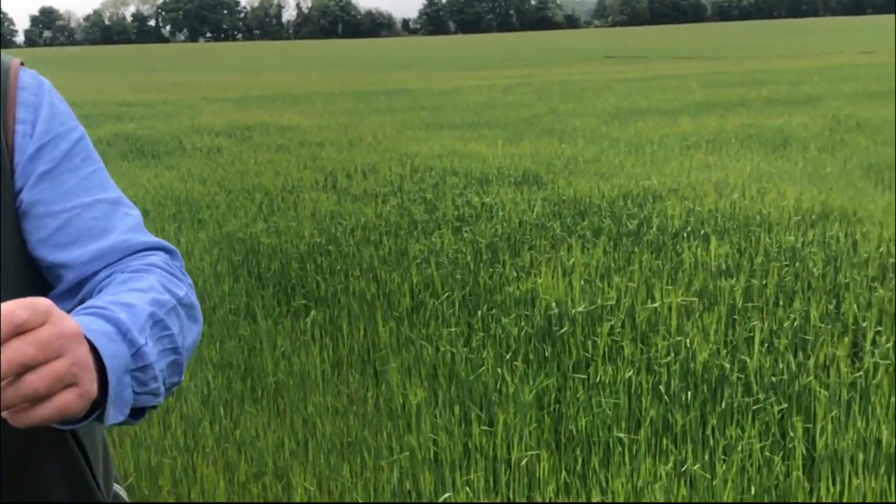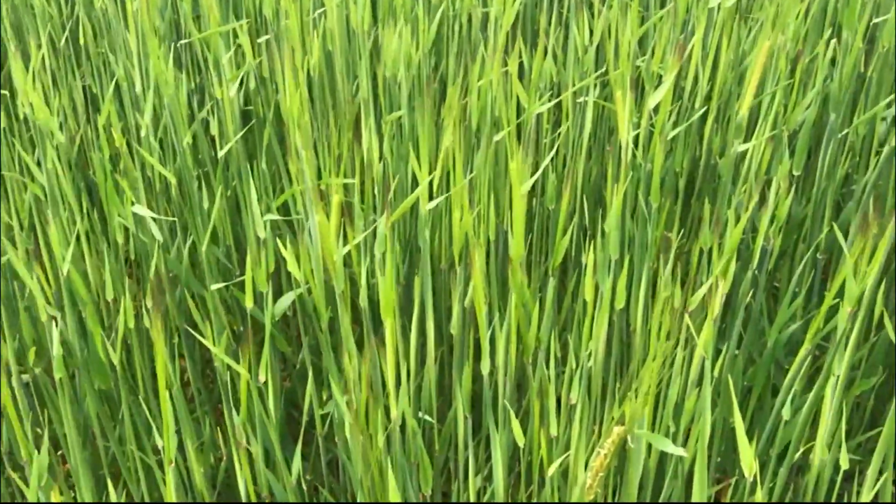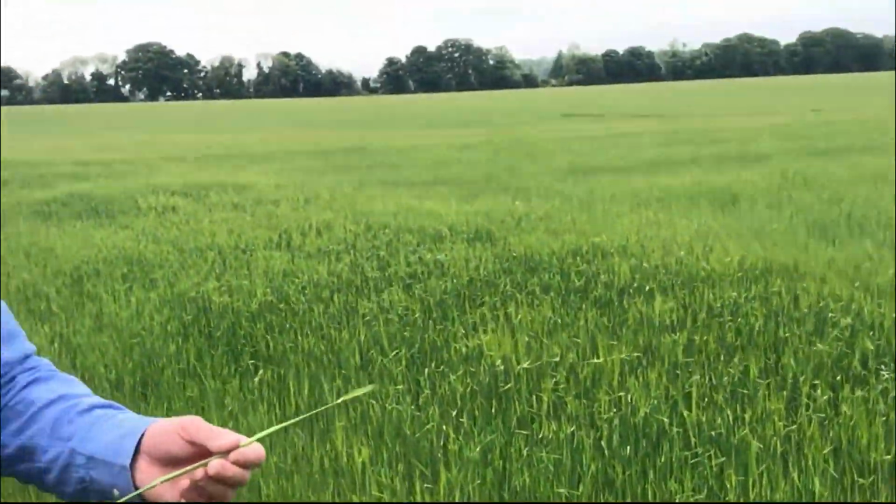Flag leaf less important on barley, but what we need is green leaf and sunshine. We've got some sunshine coming next week, and you can see with the low temperatures, disease pressures have been quite low. This has had its first fungicide, hasn't had its second, which is pretty late, but only had its first on 5th of May. So it'll have a low dose to keep this clean through to harvest, and with sunshine next week, looks pretty promising.